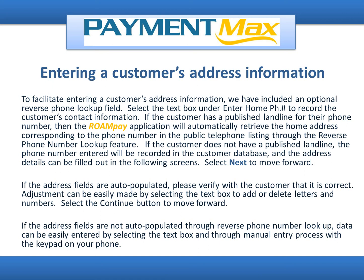If the customer does not have a published landline, the phone number entered will be recorded in the customer database and the address details can be filled out in the following screens. Select Next to move forward. If the address fields are auto-populated, please verify with the customer that it is correct. Adjustments can be easily made by selecting the text box to add or delete letters and numbers. Select the Continue button to move forward.